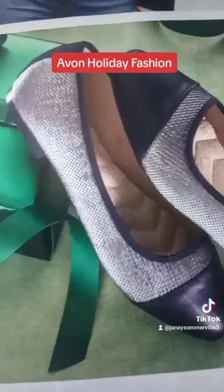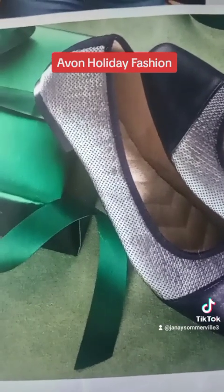Under that is our sequin ballet flat, which comes in sizes 6 to 11.